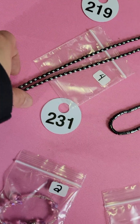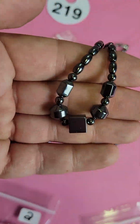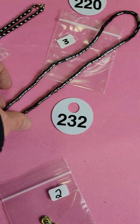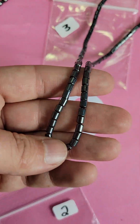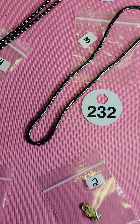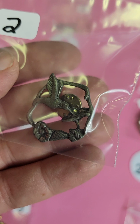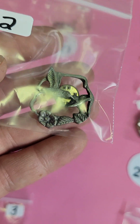231, this is hematite, very pretty hematite necklace. So $4. 232, another hematite necklace. And this one is $3. You could also use the beads on those. 233 is this cute little hummingbird pin. $2.